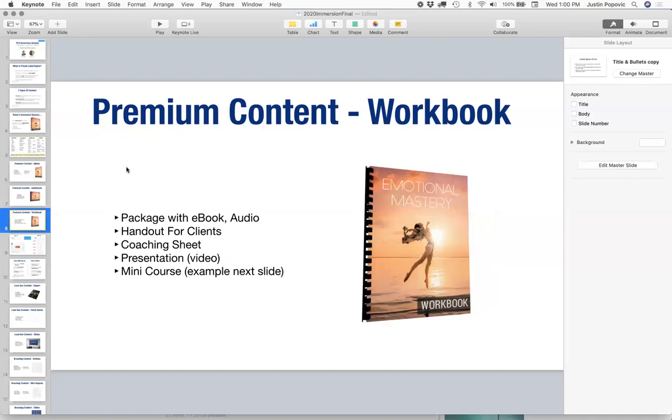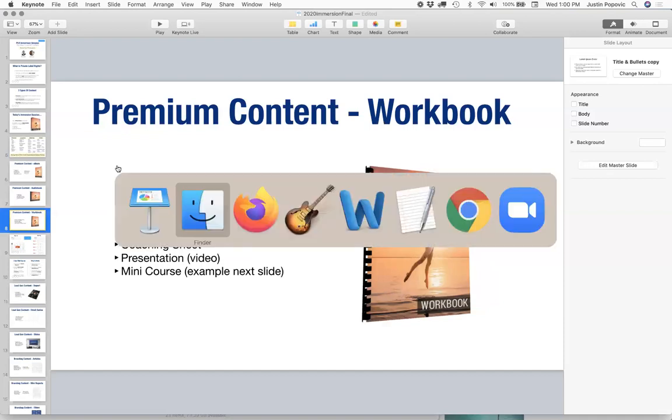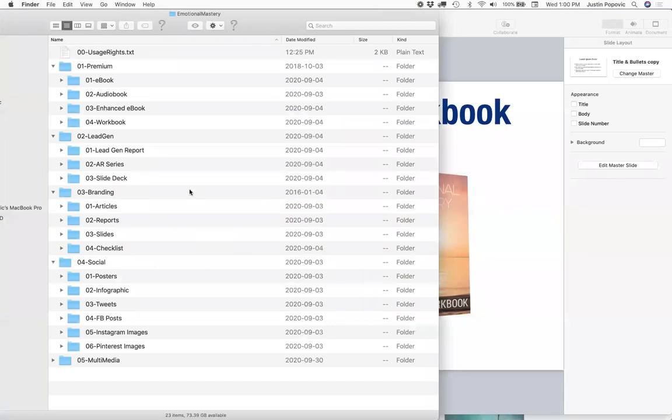Okay, I'm going to move on. The next thing is the workbook. This has been a relatively new feature, probably the last year or two we've included these. We never used to, but we realized over time that it's vitally important. So we innovated like you should when you run a business that you want to scale.